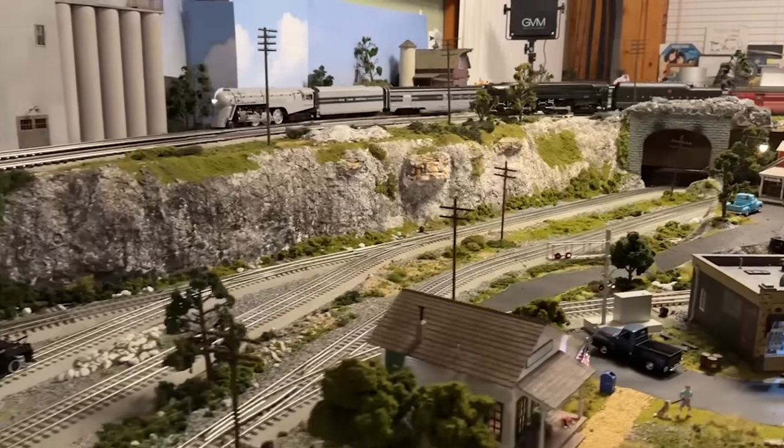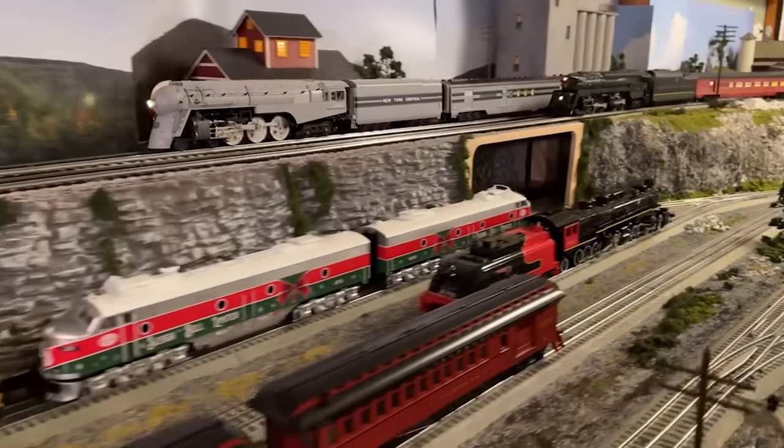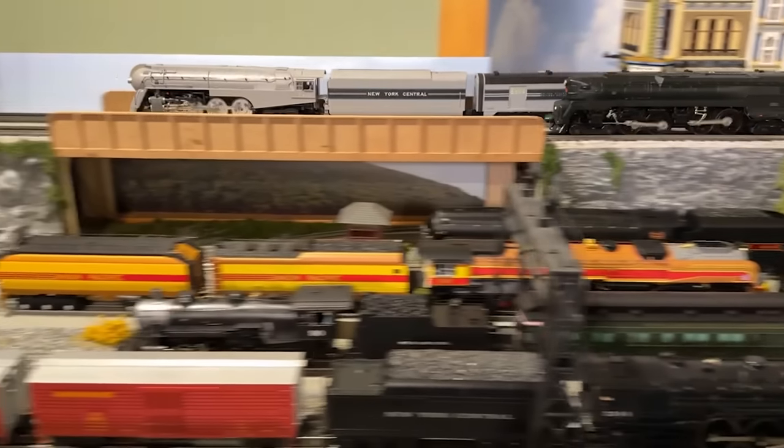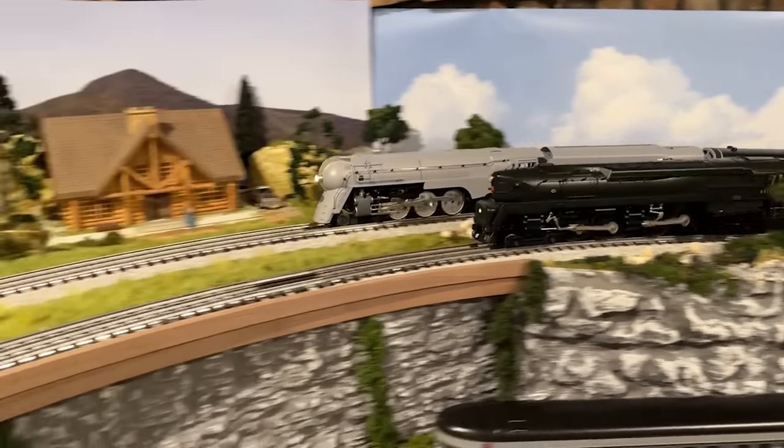The New York Central shared a rivalry with the Pennsylvania Railroad. It would have been something to see the Pennsylvania Railroad and the New York Central racing alongside each other. I mean, could you imagine what that would sound like or look like?